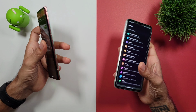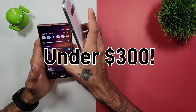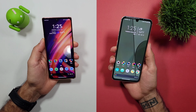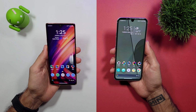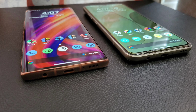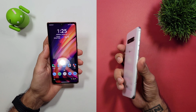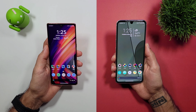So very, very nice. Both of these devices can be found for very, very low prices, especially if you get them off of Swappa. I paid less than $300 for this V60 and just a little over $200 for this Velvet off of Swappa. And as you can see, they are in very good condition, the V60 being a little bit more scratched up, but the Velvet is in absolutely pristine condition. No scratches whatsoever over here on the Velvet, while on the V60, I do have some scratches on the display, but not a big deal.